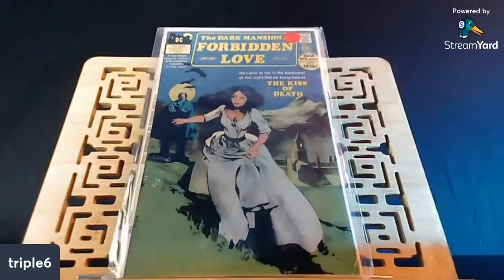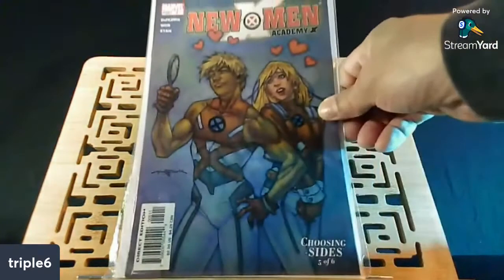I thought this was interesting. I found this, and it compelled me enough to go ahead and pick it up. This is the Dark Mansion of Forbidden Love number 3. I just thought it was a nice looking book, really well taken care of. You know, sometimes these things can be just destroyed, beat up. So if you run across something that you think is a nice candidate to add to your collection, pick it up.